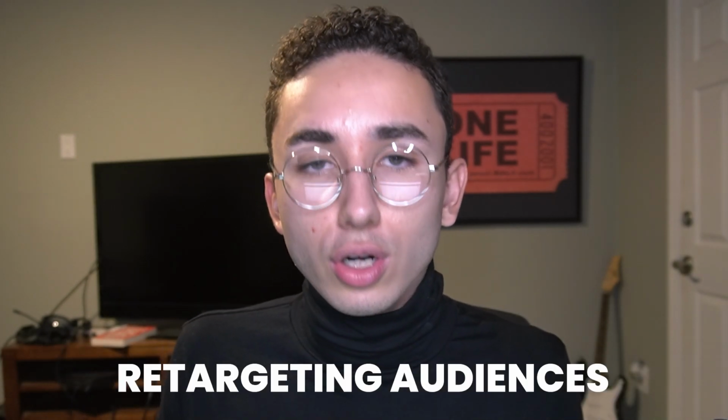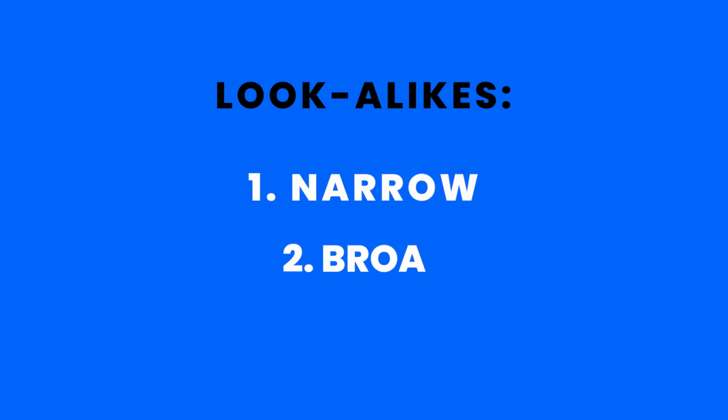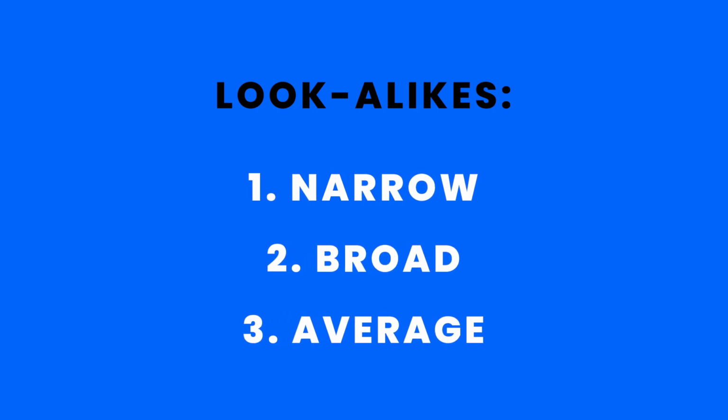Now, because we're building up so much data, we have hundreds of thousands of impressions and we're getting thousands of people visiting every single day, we're going to start doing retargeting audiences. So you can do this in the custom audience section of TikTok. You can easily make these for page view, add to cart, purchase even. So once we have these all built out, we can actually do lookalikes as well. It's not as sophisticated as Facebook, but with TikTok, you can do lookalikes that are narrow, broad, and I believe average.